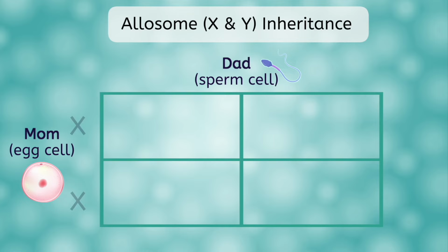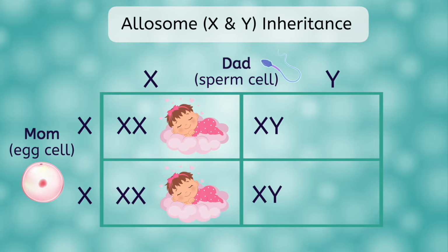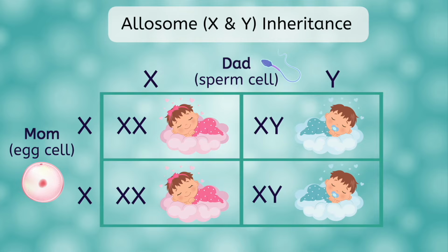Remember that in this case, the genotypes represent entire chromosomes instead of individual genes. But it still works the same way in the Punnett square. We fill in the boxes by combining what we see above and to the left. Boxes with two X's represent a baby that is born female, and boxes with XY represent a baby that is born male. So, what was the big reveal for our mystery baby?